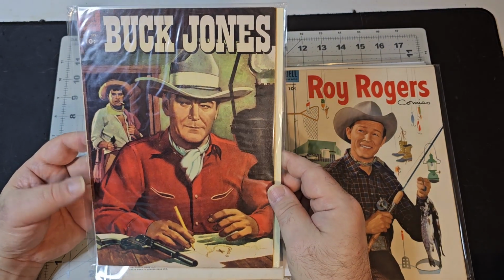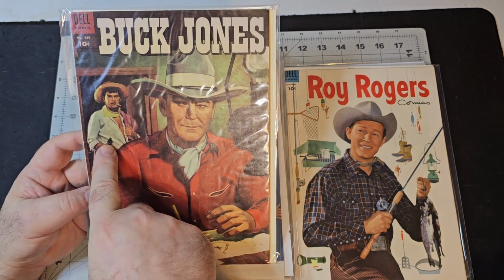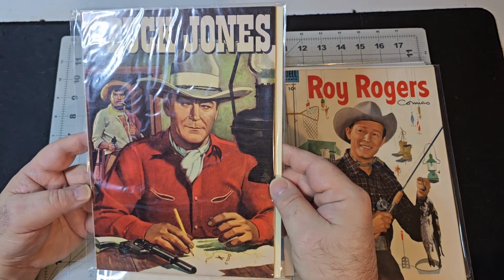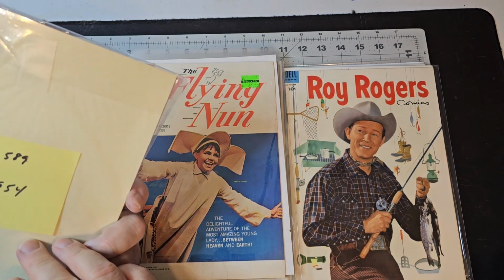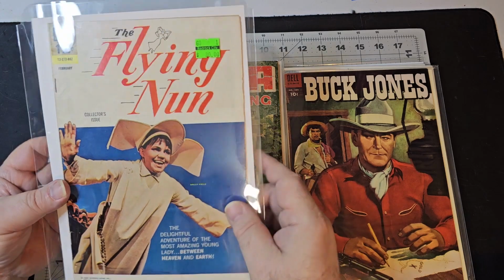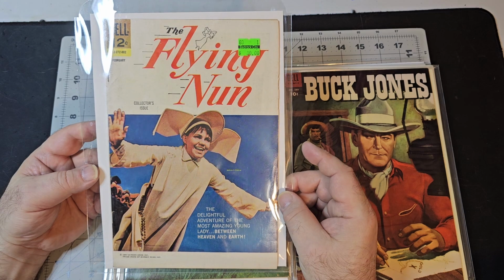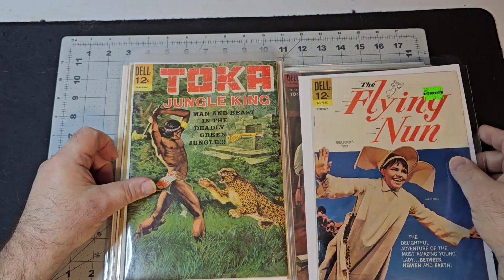Buck Jones, looks like he's got a map, goes to the gold. Looks like this guy's no good because he's got a cigarette in his mouth and a gun. But yeah, trouble's about to ensue. 1954, 4 color, 589. Collector's issue, so Sally Field, The Flying Nun, number one.